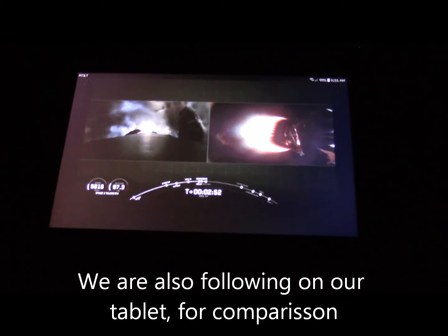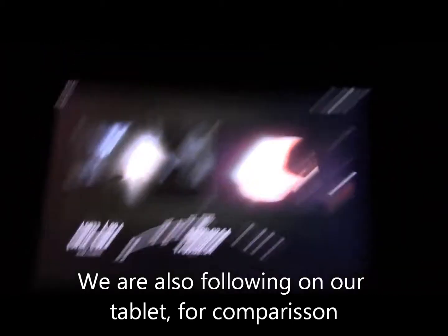We've also begun the boost back burn for the first stage. That you see brightly on your screen, on your left screen there. It looks like a star now. Yeah, it does. Very difficult to discern.